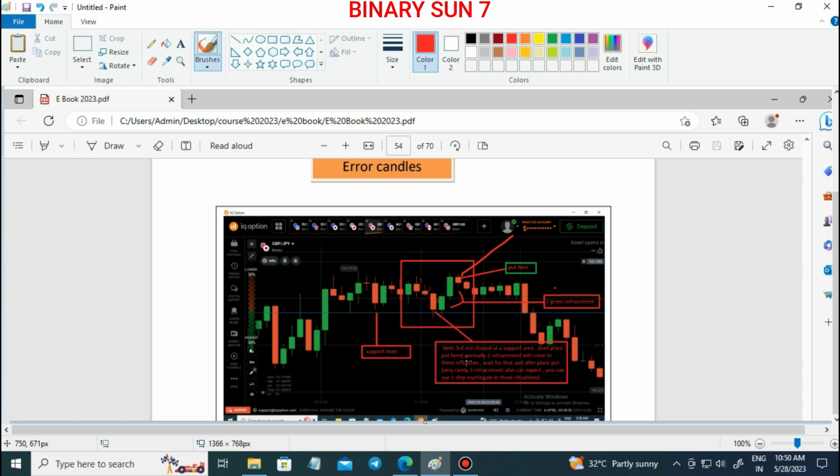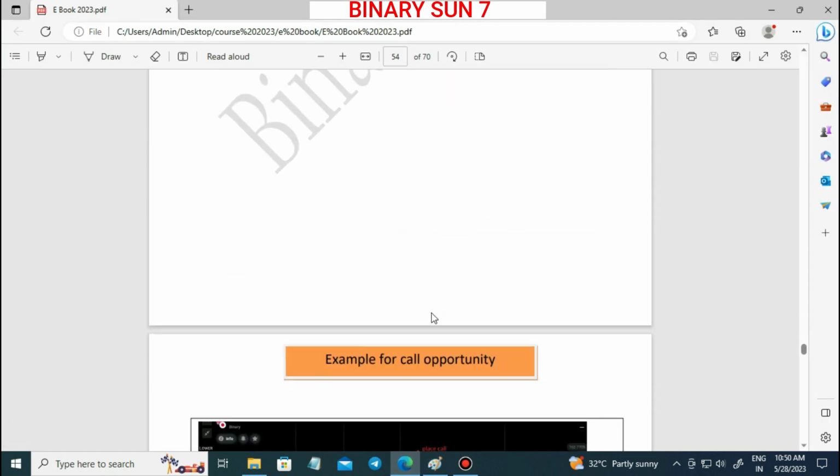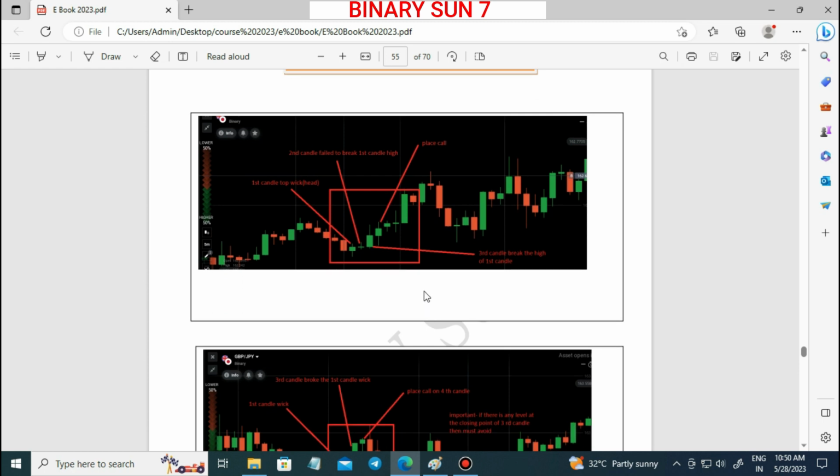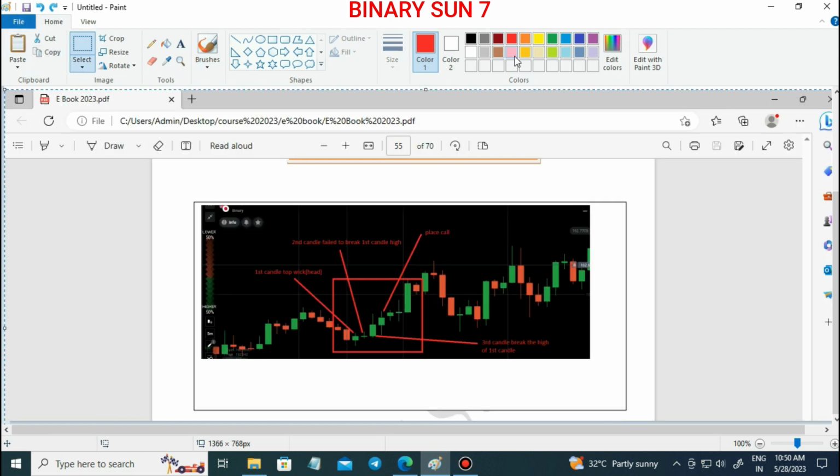So I expect this one is clear for everyone. So we can move to the next example, where we can discuss the call trading opportunity. It's a very simple concept, you only need to consider the closing point. If it closes at any of the SNR levels, then wait for two retracements and only after that place your trade.